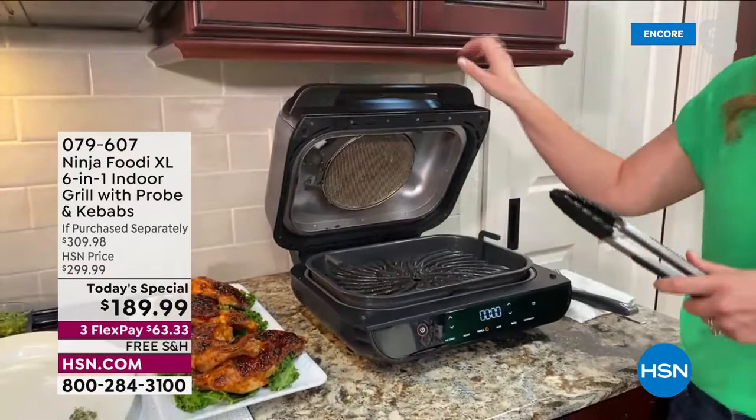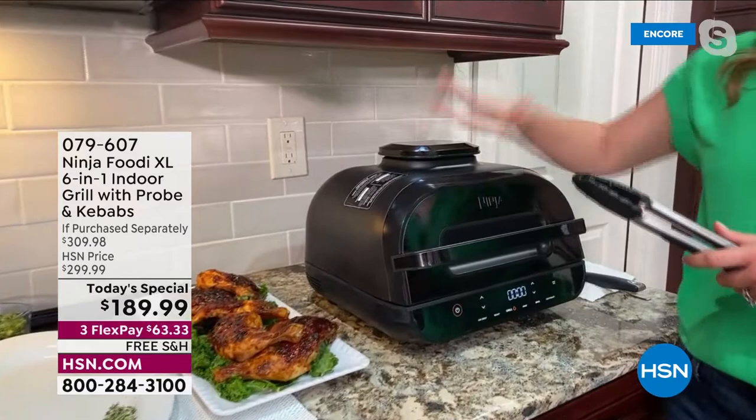Look at how perfectly this fits underneath my cabinet. So I can have this on my countertop to use for breakfast, lunch, and dinner, mostly dinners, but I also like to use it for desserts too.